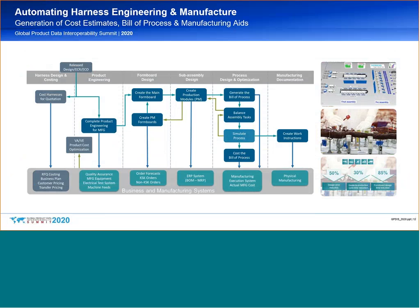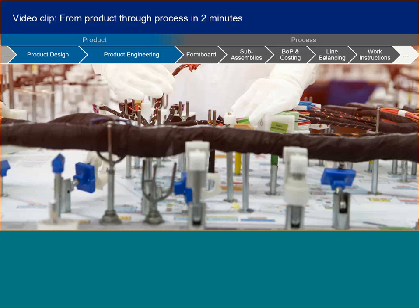With the information in a digital form, a high degree of automation that requires no manual data reentry can be brought to bear to make this flow seamless, and the information within remains interconnected and traceable each step along the way. As a result, speed and accuracy of the flow is increased, enabling a higher level of responsiveness and efficiency. So let's take a quick walk through this flow with a 2-minute video I have.